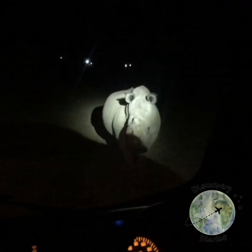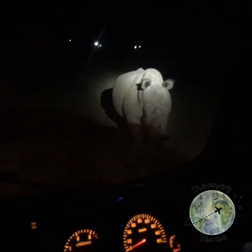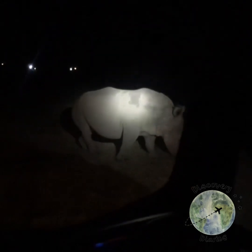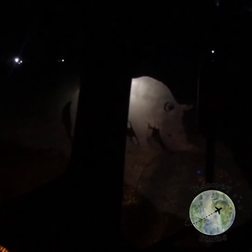Rhinos are on the brink of extinction due to humans killing them, often for their horns. In 2018, at least 2 rhinos were killed by poachers every day. The safari rangers work so hard to protect the rhino, and recently, numbers being poached has decreased.